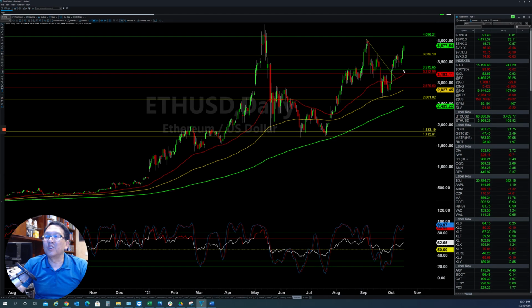The Ethereum is also pretty strong here. They broke out and continue to put it back up to test the 4,000 shortly.